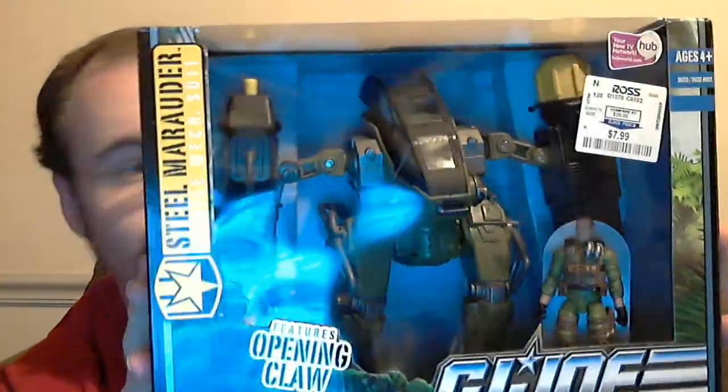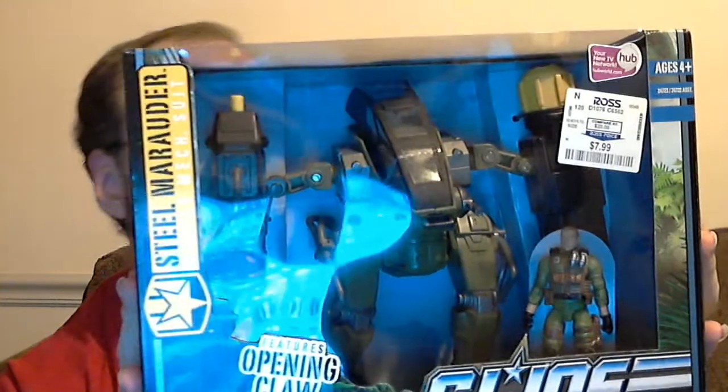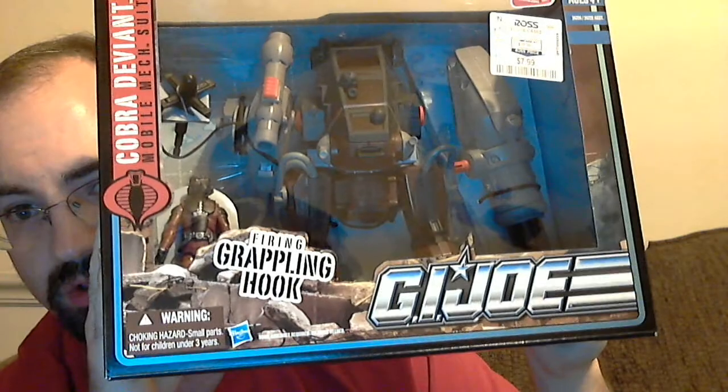Try to look at the figure so you can get a good idea for how large this vehicle is. I thought for $7.99 it was an amazing deal. As soon as I saw him, I grabbed it. This is the one I really wanted for my son, though, because Cobra is always infinitely cooler. Which is actually kind of funny.